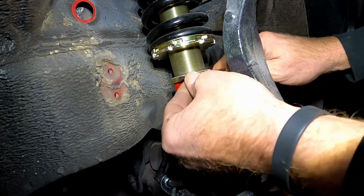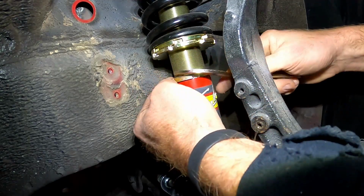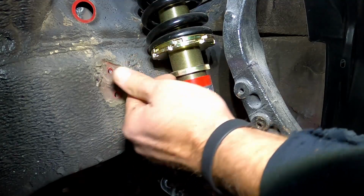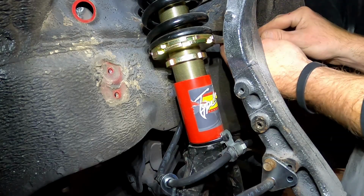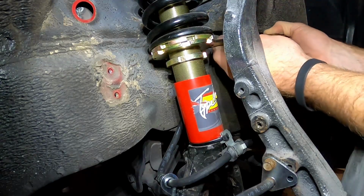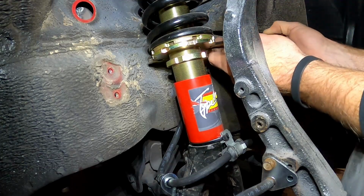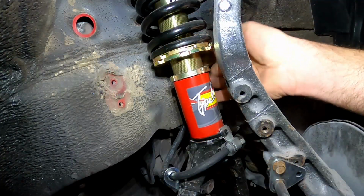Same thing as we did in the rear. We gotta loosen this bottom jam nut. We want to grab a hold of this top ring nut and we want to turn it down. Long, boring process. I will cut back when we have it sitting where we want it to be sitted. We'll go ahead and tighten down this nut.